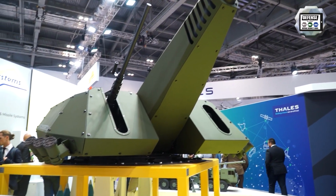It can easily be integrated. We know how to do it. The integration capability comes from our turret family and experience. We have other turrets, manned, unmanned, in a variety of calibers. So the integration is an easy task.